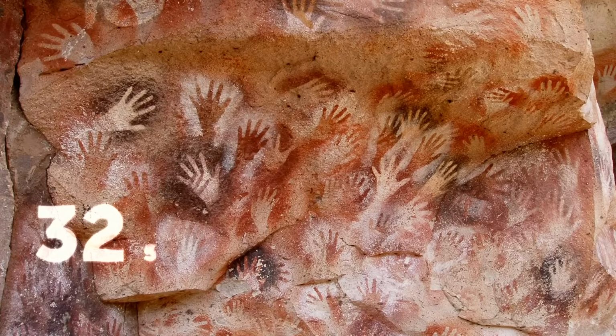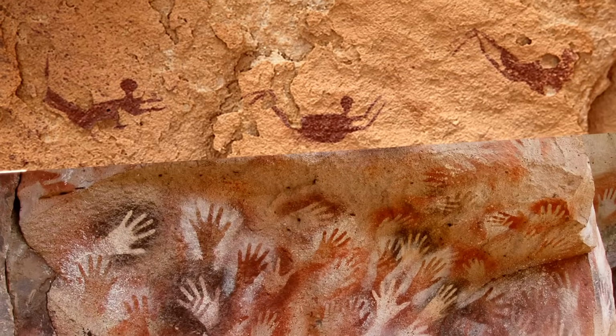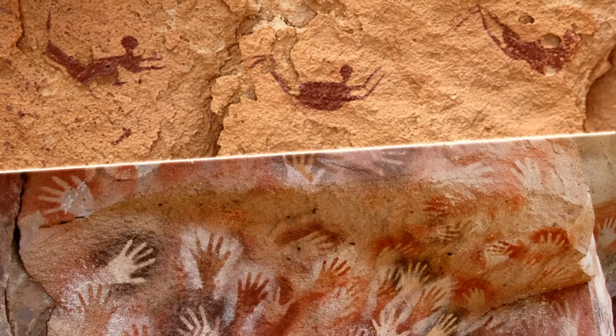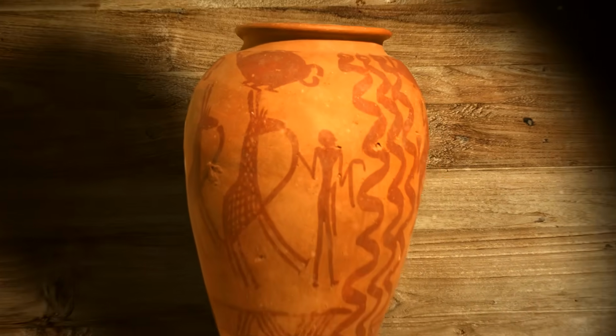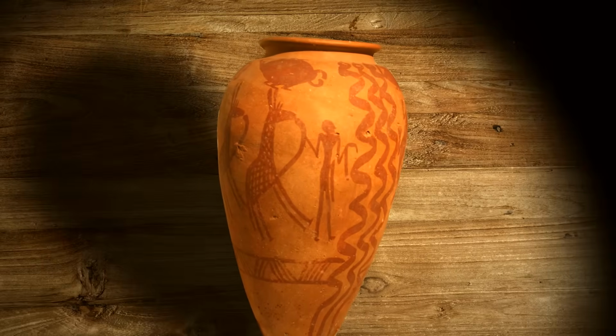The story of hieroglyphs began in 3250 before current era. That's when ancient Egyptians developed writing. Their motivation was to better organize the distribution and storage of goods. One of the earliest examples is a ceramic jar that had an inscription in black ink.